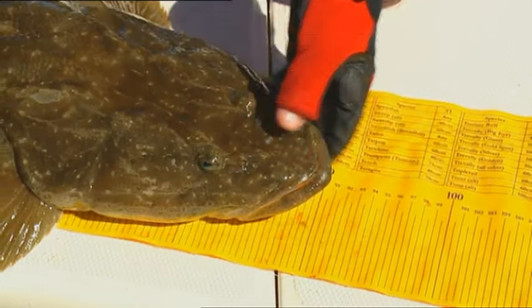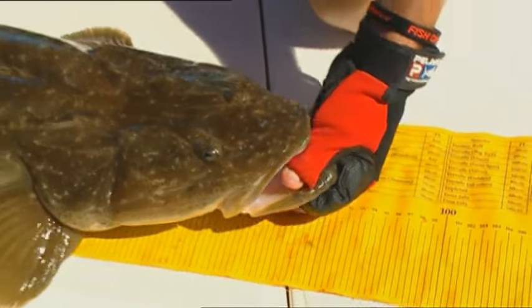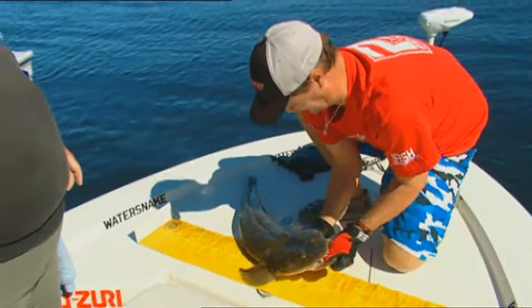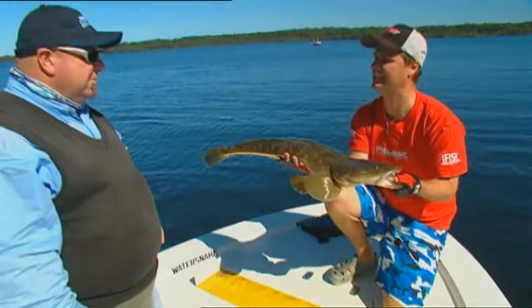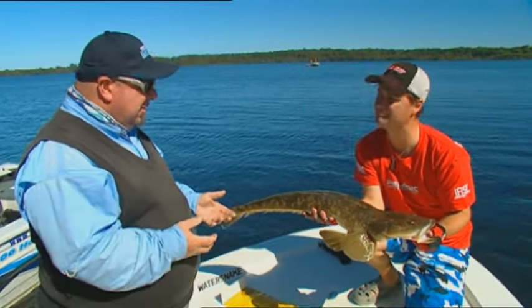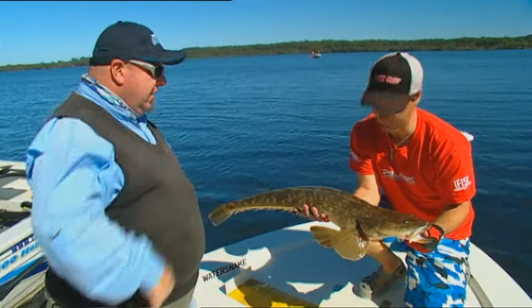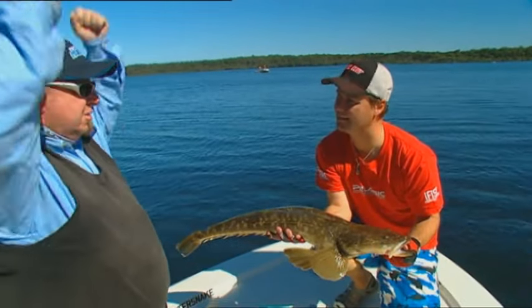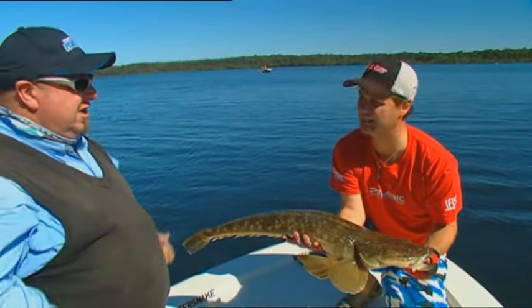You're spot on, 92 centimetres, I'm seeing. Look at that. And this is where it's so important, the way you're handling this fish now, Paul. Supporting its underbelly so it's not hanging by the head. Stretching its neck would be the same as someone grabbing you by the ears and picking you up and stretching your neck. Not a good look.